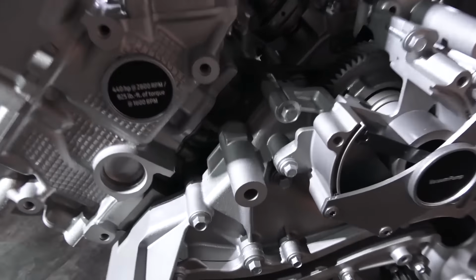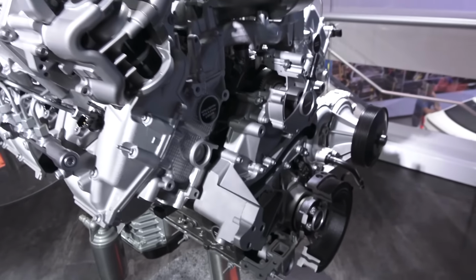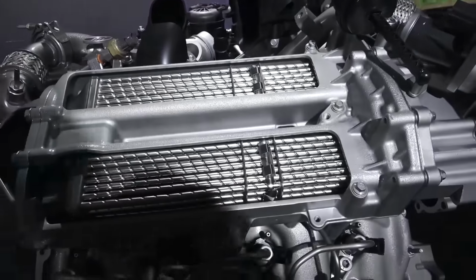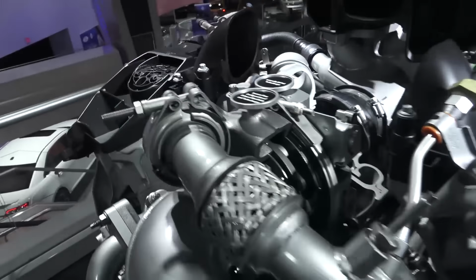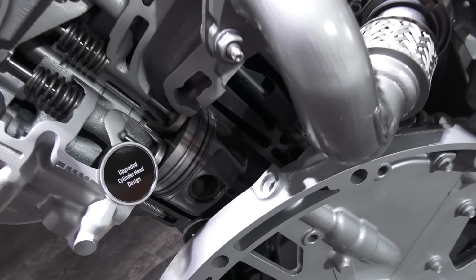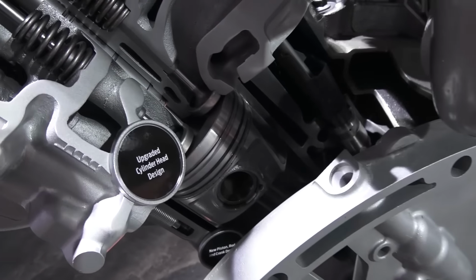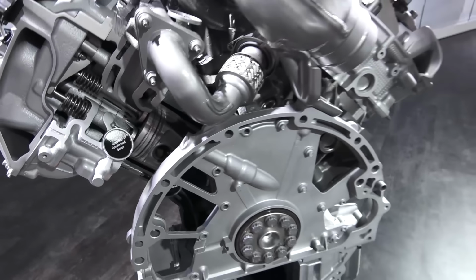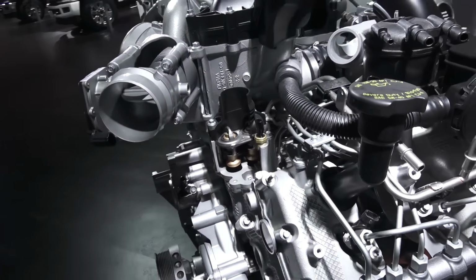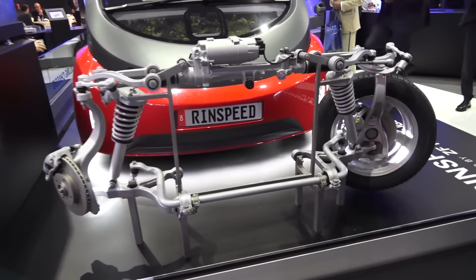Vacuum pump here. Output: 440 horsepower and 925 pound-feet of torque. So that's a considerable amount of output. It wasn't that long ago that commercial trucks were only putting out that kind of power. Large EGR cooler. Big crankcase ventilation separator here. Down there is my personal favorite part, the pistons and the piston rings. I actually was on a team to help design those about a decade or so ago. Drift car, look out.